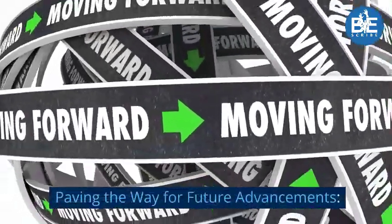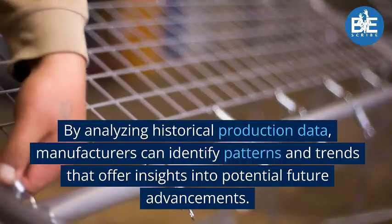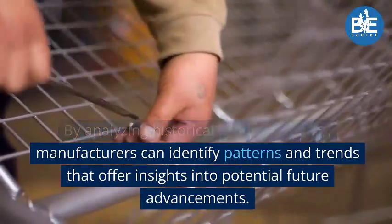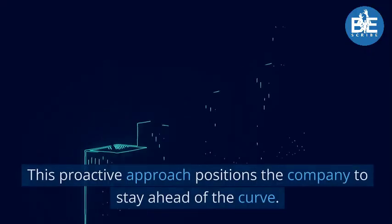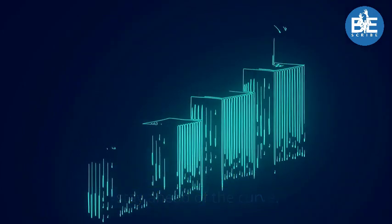Paving the way for future advancements. By analyzing historical production data, manufacturers can identify patterns and trends that offer insights into potential future advancements. This proactive approach positions the company to stay ahead of the curve.